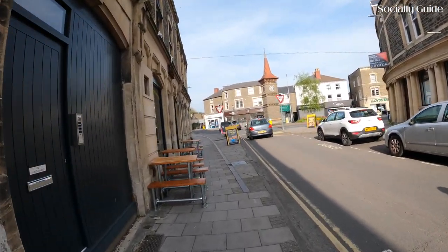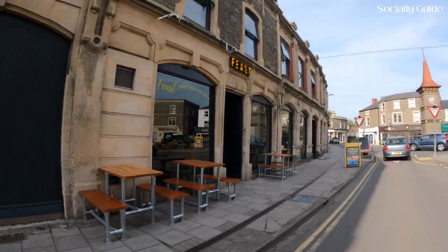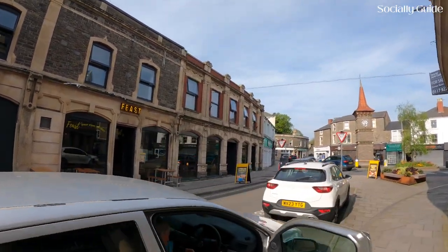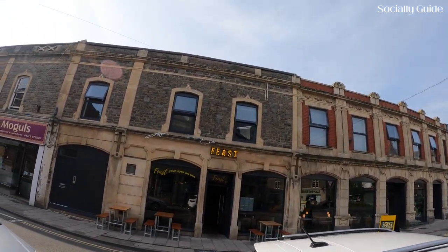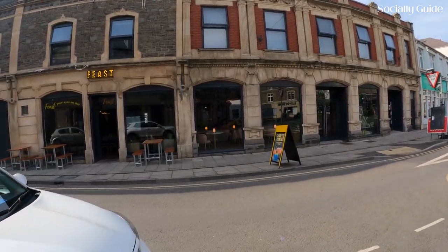Oh, I haven't seen this before. What is this? I don't know what this one is. I haven't seen this before. It's like a pub, is it Weston-Super-Mare? I'm not sure. Let's get closer, let's see what they have on the menu.